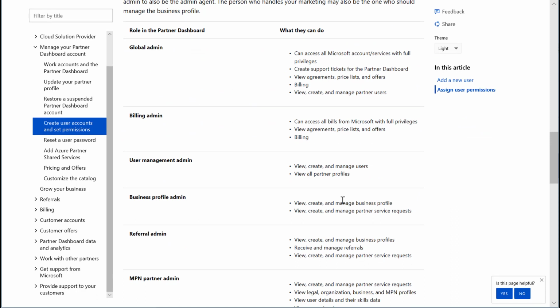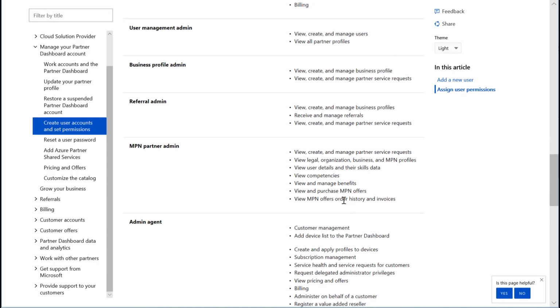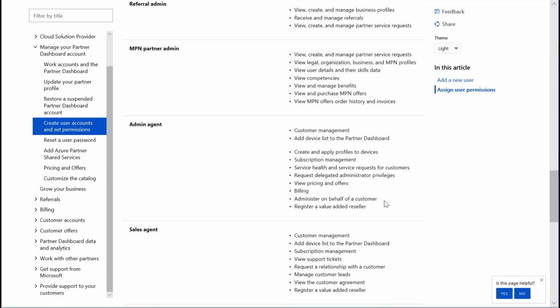In here, there are a couple of roles I really want to point out. For example, admin on behalf of. This right is what is used when you're trying to manage a customer subscription. We'll talk a bit more about that later, but it's really something to look out for. The admin agent has this role and a number of other ones as well.